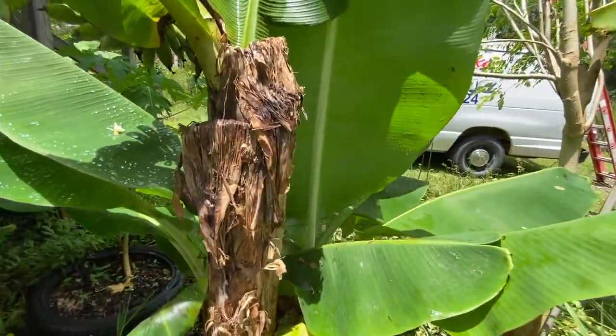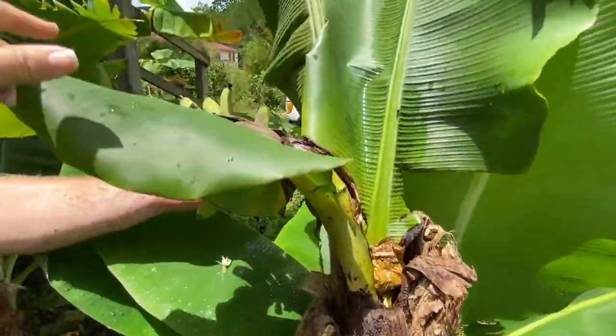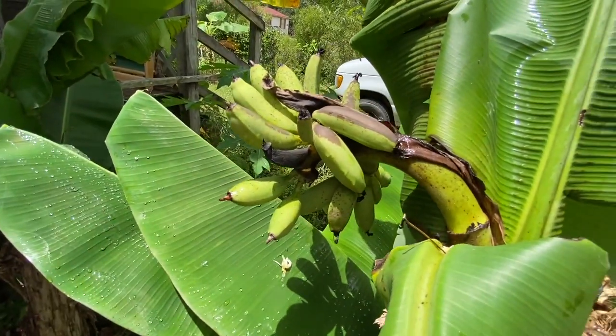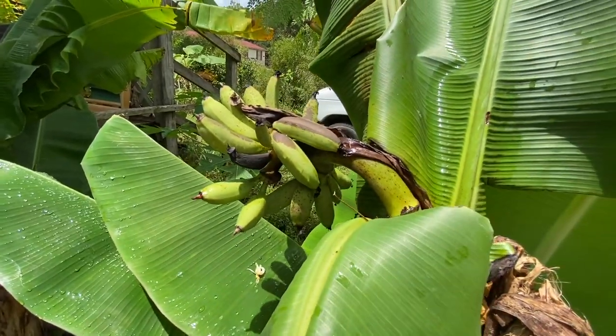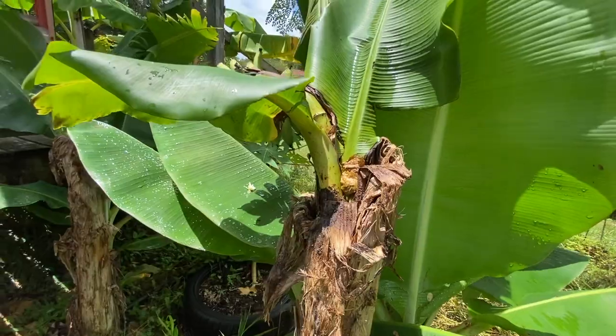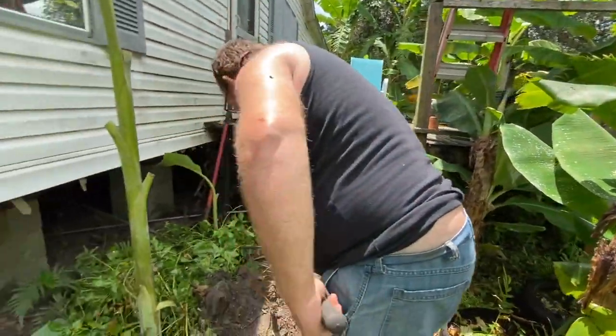But yeah, we couldn't get to the leaves. Oh, no, this one is. Look how plump they are. Well, that's what I was looking at. This one's all right. It's a sad little banana rack. It's so sad. But before we do anything further, let's chop this guy down and get the rack harvest.